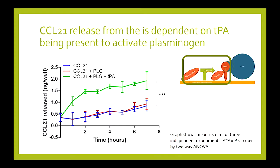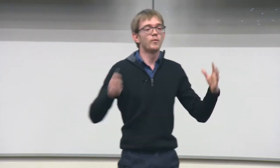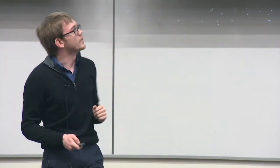So we then asked the question, can we do the same thing with CCL21? And to do that, we developed an assay called an ELISA, which allows us to measure the amount of just the top of CCL21 in solution. So the higher this graph goes, the more CCL21 has been cut off the surface. And what you'll notice here is we've got a very similar result to our previous experiment. The cells that received just CCL21 in the blue and the ones that received CCL21 and plasminogen in the red, no significant increase. However, once we add that activating factor, we immediately see a lot of CCL21 released within the first 4 hours. So this was the first evidence we had that the whole stack so far was working well.